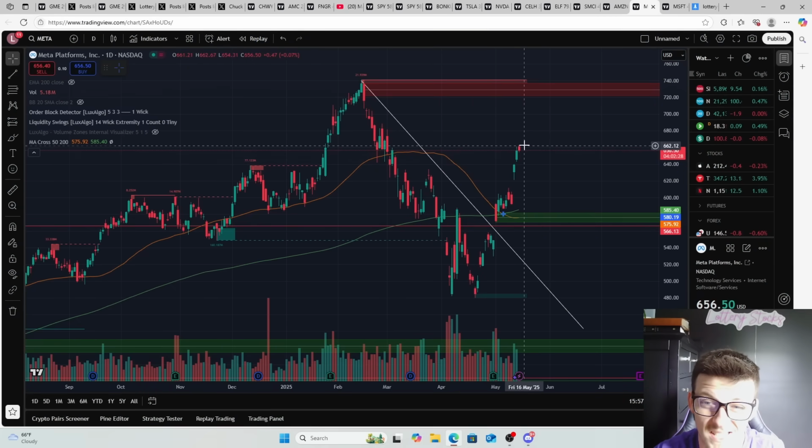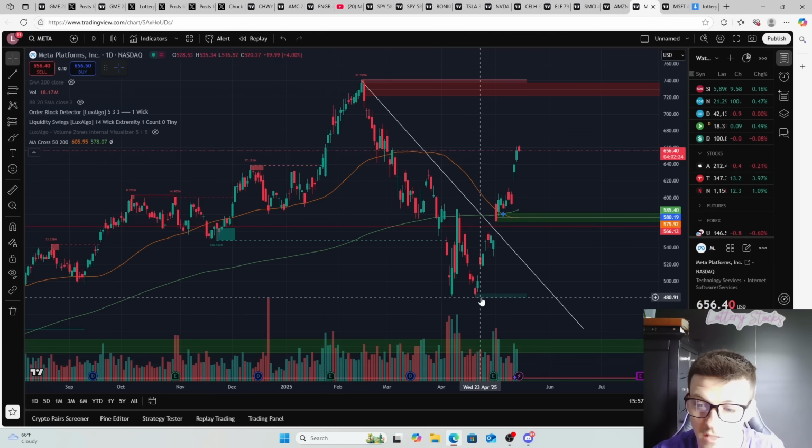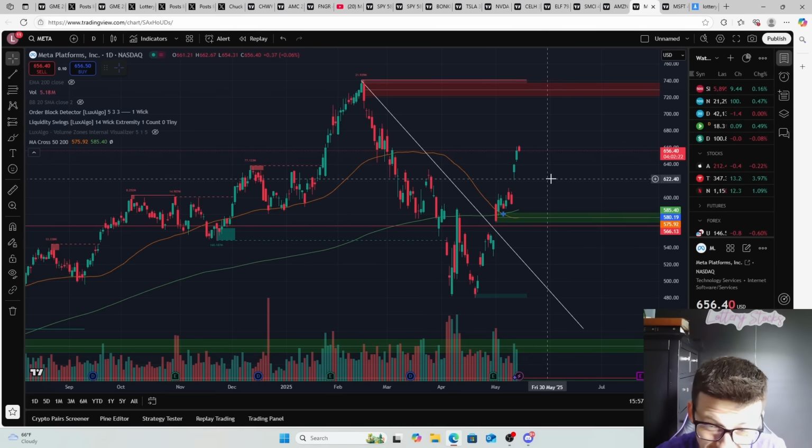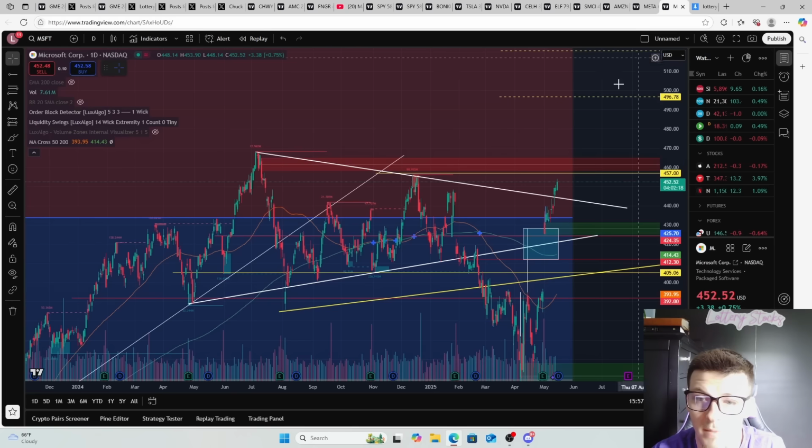Meta looking very overbought. It came all the way up to 662, which is insane. This is basically a straight up trajectory from 480. So I personally would not be purchasing Meta up here.